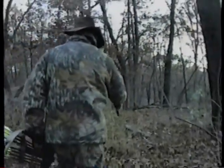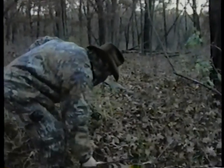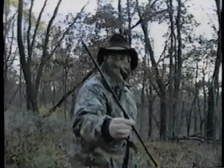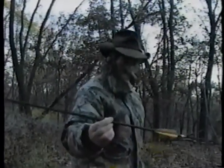I must have double lunged him because, man, he didn't go no place. Right about in here should be where, yeah, here's the arrow, right here, man. Look at that baby. Blood all the way down, complete penetration. That's one of them little 100 grain muzzies. Man, I'll tell you what, them babies do a number.